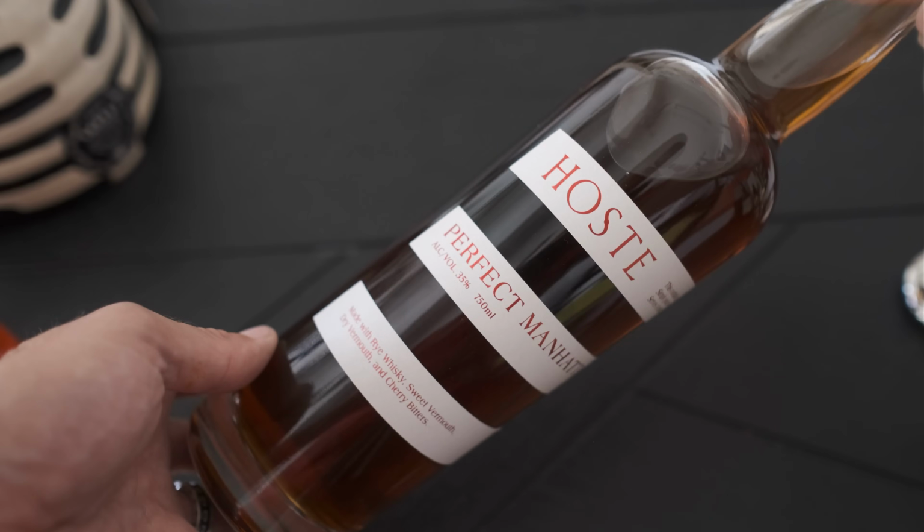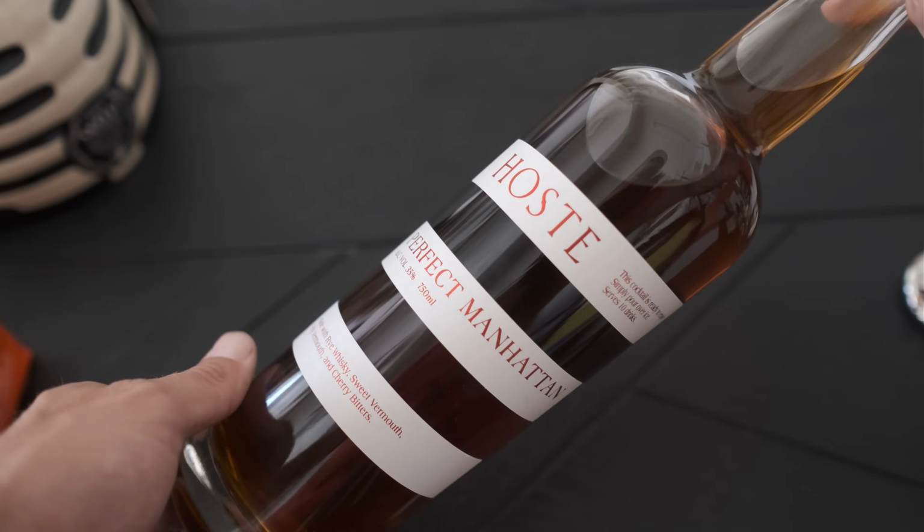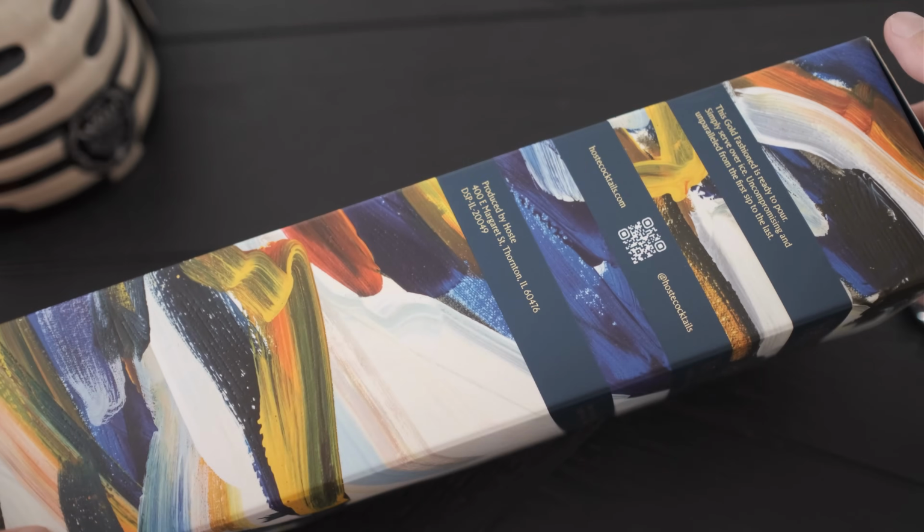And that can be applied in other simpler ways too. So these are Host cocktails. Love this bottle and the label application of it. Premium, these labels are super nice. Look at the metallic in here. I love that style of the 3D on. And they come in these art edition boxes.